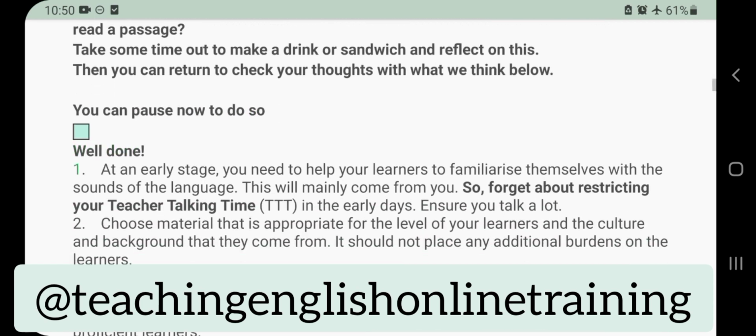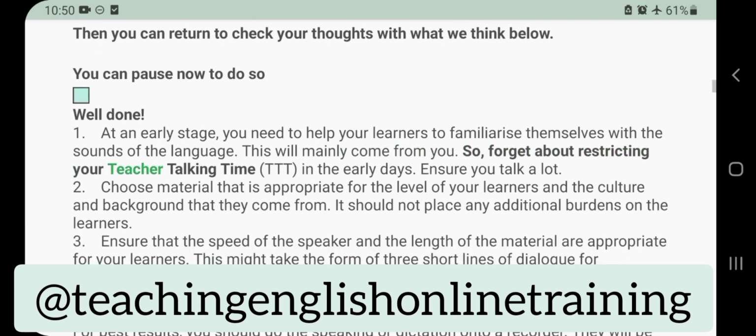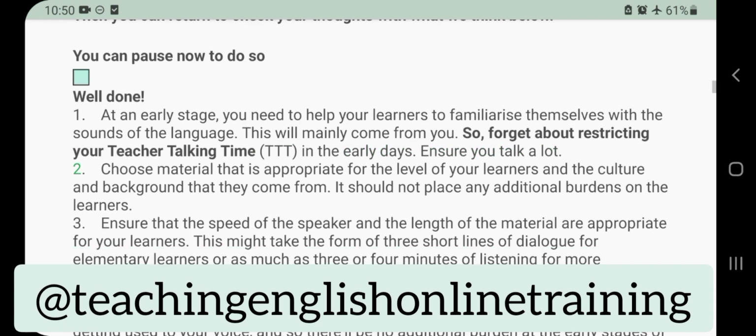Well done. 1. At an early stage, you need to help your learners to familiarize themselves with the sounds of the language. This will mainly come from you. So, forget about restricting your teacher talking time (TTT) in the early days. Ensure you talk a lot. 2.